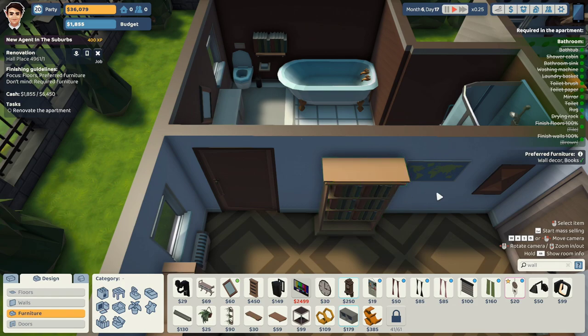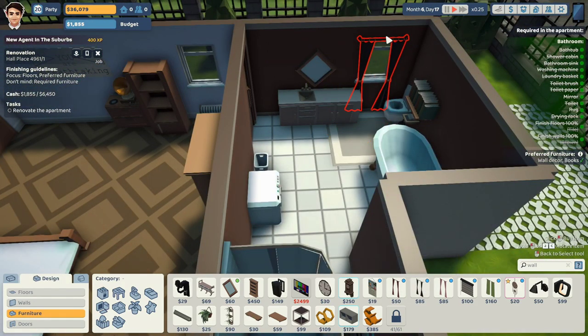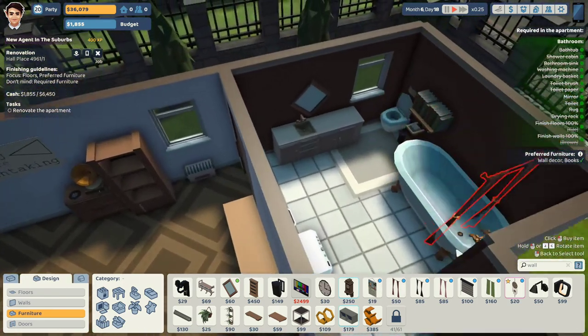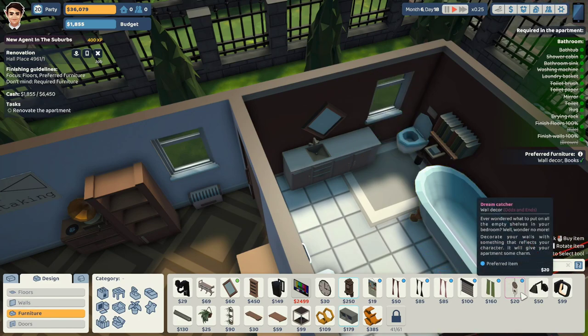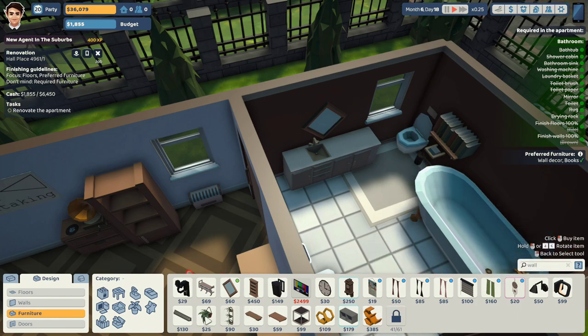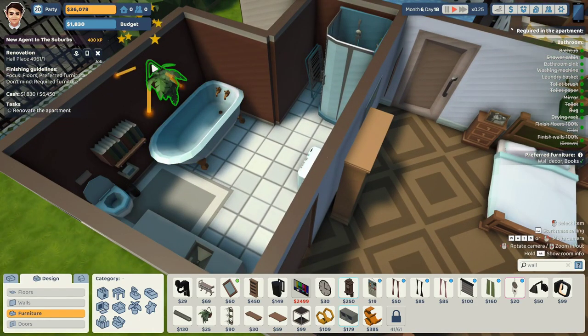Wall plant. Oh, wait. Will curtains count as a wall decoration? Probably should have curtains here. The fact that all these houses don't have curtains. I know it's my job to decorate, but I feel like they should passively have curtains. Is that a preferred item? I feel like that is what I would want. Seeing houses without curtains is such a weird thing.